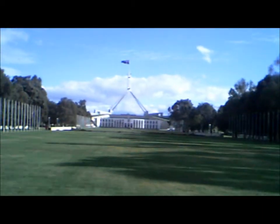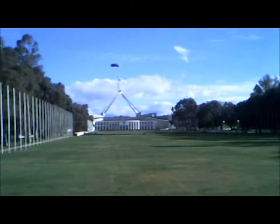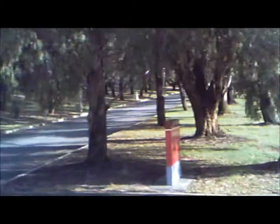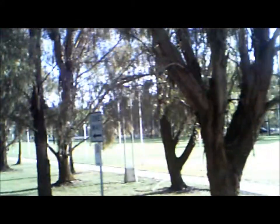Now this whole piece of land is basically being manufactured. It was a hill to begin with, but basically the whole hill has been dug up, and tunnels, highways and buildings have been built into the land here. You can see a motorway runs directly underneath us just up here. And the new Parliament House opened in 1988 for our bicentennial.